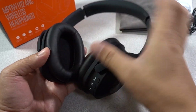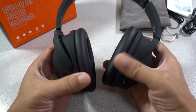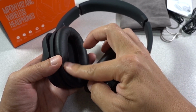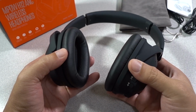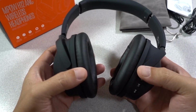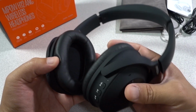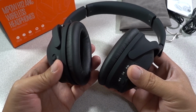The opening should fit most ears. It didn't pinch my ears at all. And of course, with this surrounding your ear, it's going to provide very good passive noise reduction by basically preventing outside noise from entering your ear canal, probably more so than a normal earbud would.